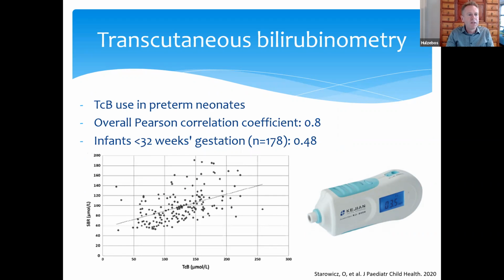Here you see the TCB used in preterm neonates. It's a brand called Keygen, nothing to disclose, by the way. And they used it in preterm infants, while the manual said you should use it in term infants. And you can see that the overall Pearson correlation coefficient was good, but in infants less than 32 weeks gestation, it was very bad, 0.5.